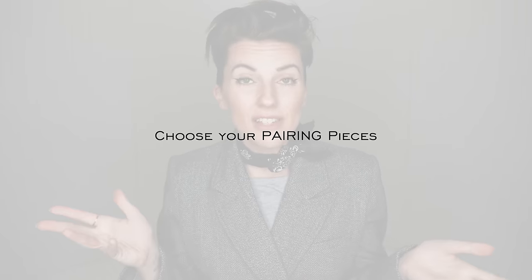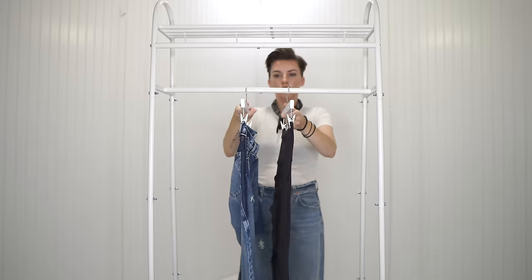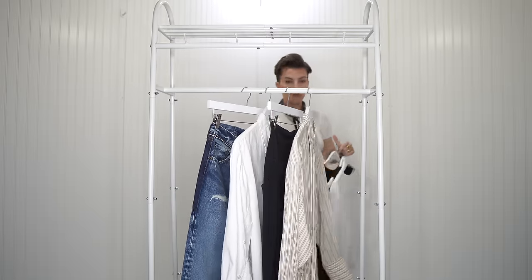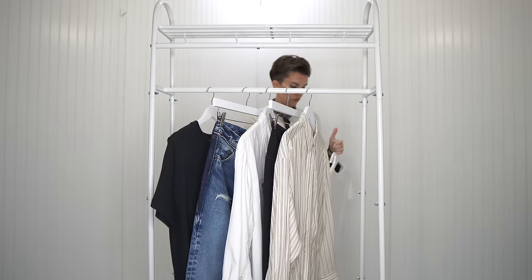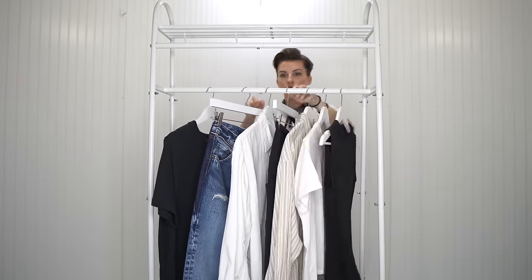Pairing pieces are just as they sound. They are the pieces that you're going to pair with your anchor pieces. As an example, a lot of times when I create a capsule wardrobe, if you've seen my previous videos, I start off with bottoms because it's easy to build off of that. If you have bottoms in your anchor pieces, then your pairing pieces just all need to be tops. And that is a fine way of creating a capsule wardrobe too. It makes things less complicated.